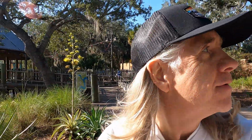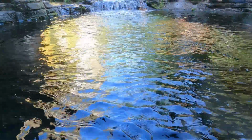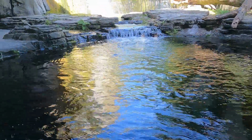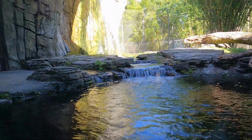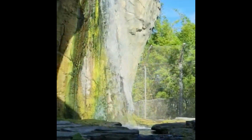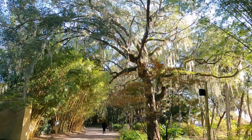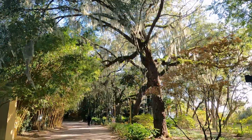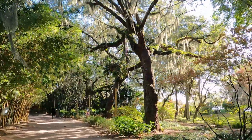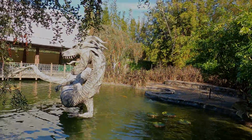Where do you see these guys? Hey, my good friend Bree, I found you a waterfall. Here it is. Look at that big willow tree, or not willow tree, a tree with the moss on it, moss tree. What is that? Oh, it's a planter. Look at that dragon. Isn't that neat?